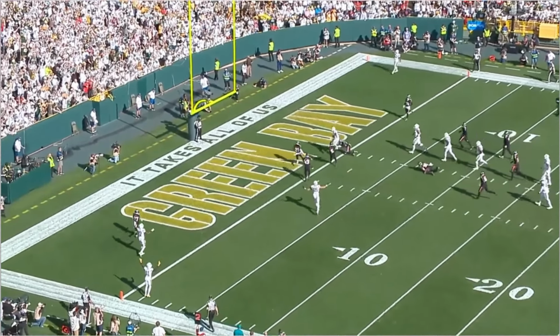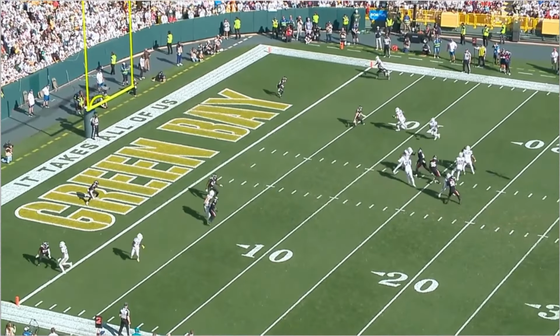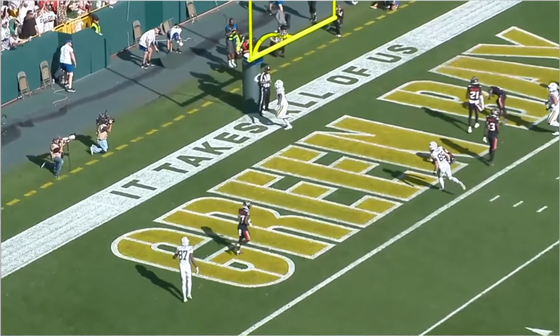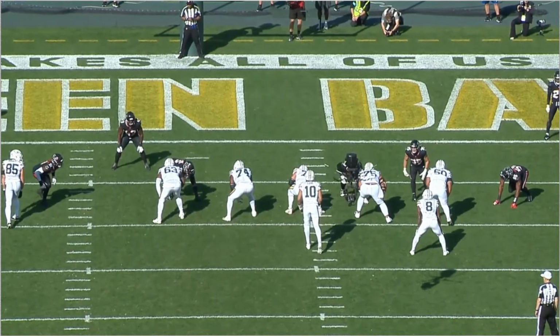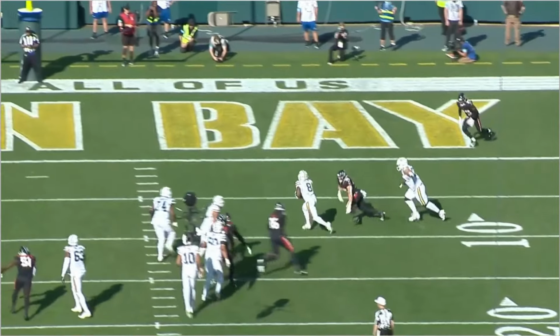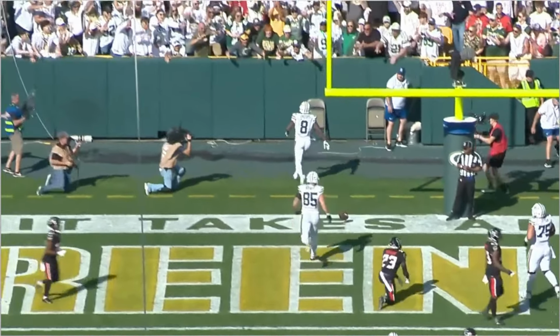So he might just be the outlet here, but Jacobs does a good job of recognizing the green grass in the middle of the field, and he's able to speed through for a touchdown. So that's his first career receiving touchdown. He's got the record for most receptions without a touchdown, but now that record is kind of set in stone.